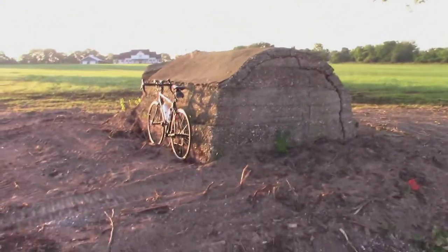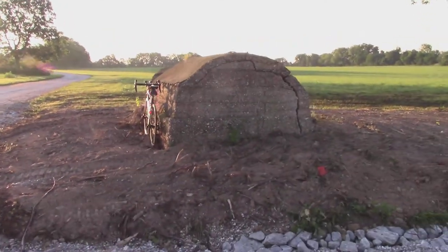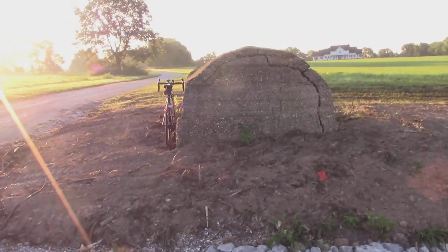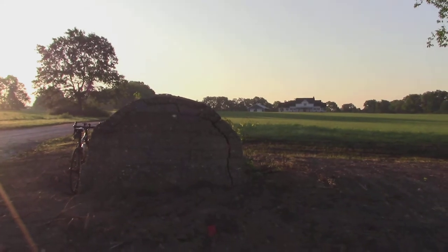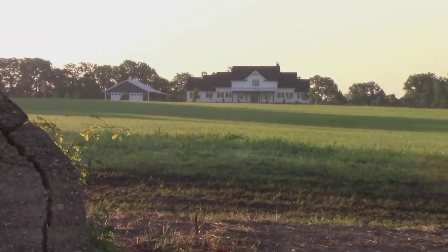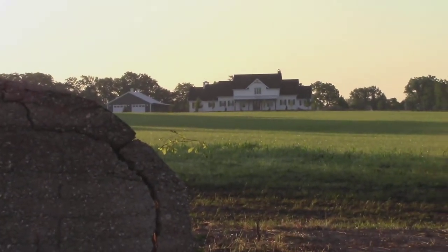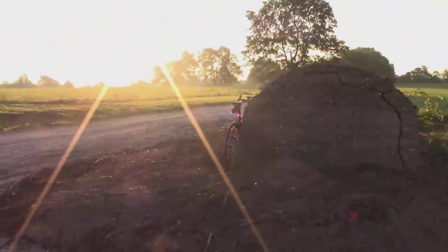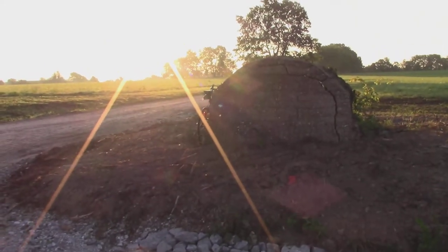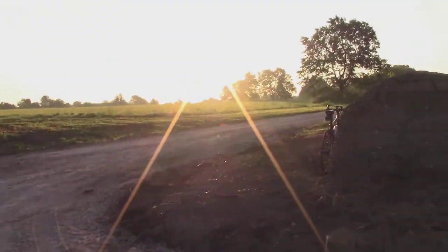It was built a long time ago. If anybody knows how old this is, let me know. I would really like to know. Oh, it's beautiful. There's his house. Take a good picture. I don't know. All right, people, thought I'd show you that.